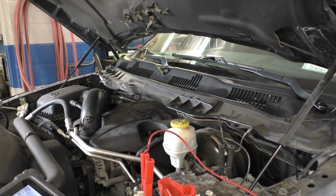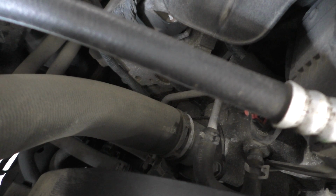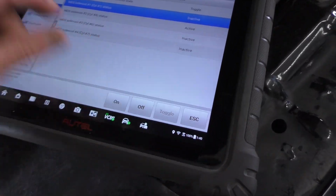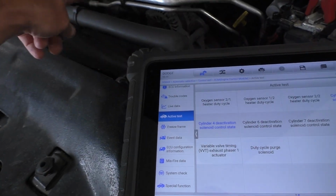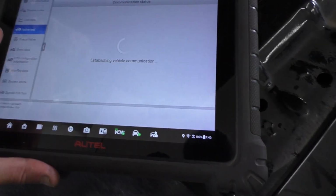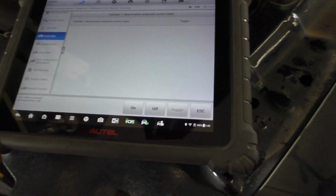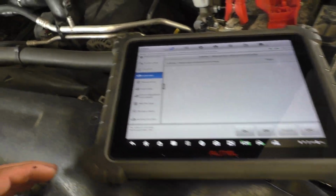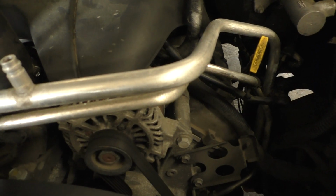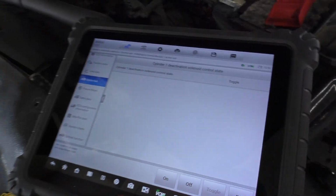Let me get you guys down there. Okay, so we can hear cylinder 4. Of course, you hear that high-pitched humming. That's the throttle body over there. Then we go back to cylinder 1. Oh, I didn't bring up any live data. I must have skipped that screen. Yeah, we definitely don't hear cylinder 1 clicking.